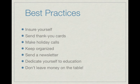Dedicate yourself to education as well. The best agents out there spend a tremendous amount of time learning. If you sit on your laurels, you're not going to progress in this industry. There's a lot to learn, and I guarantee you don't know it all yet. I don't know it all yet.